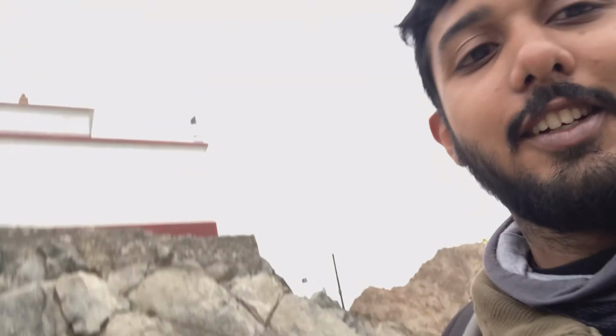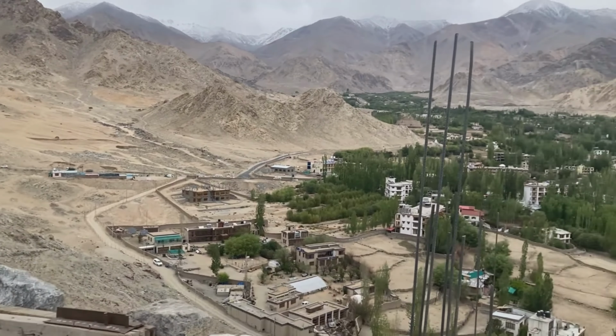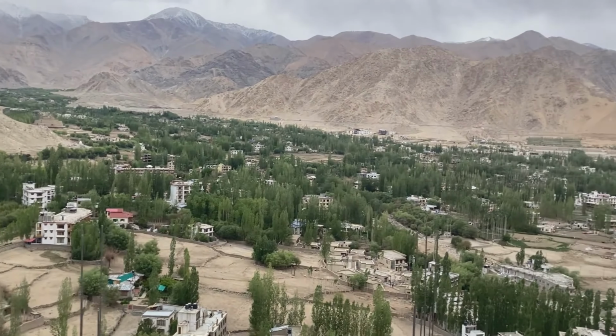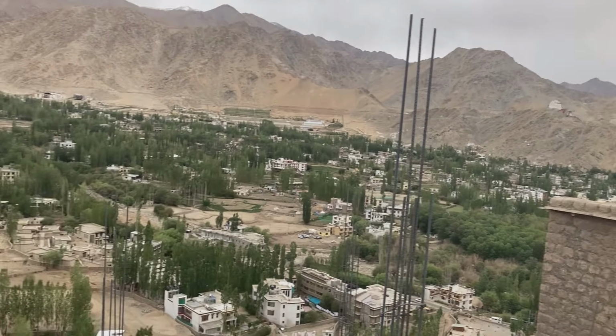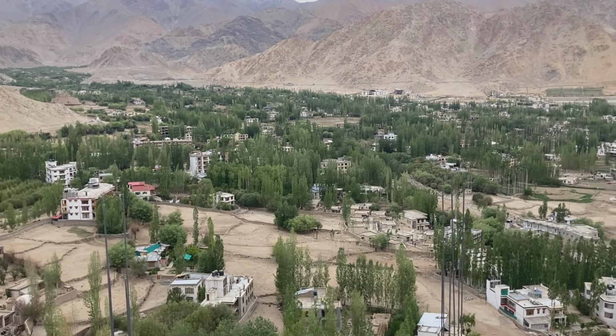Currently we have come to Shanti Stupa. This is it. Let me flip the camera and show you guys. This is the view on top of Shanti Stupa. You can see the whole Leh city. It's still there, but from this entrance, I think this is the only view you can see.